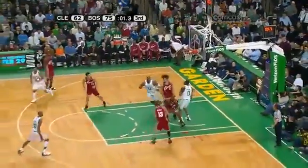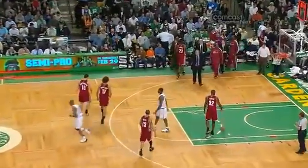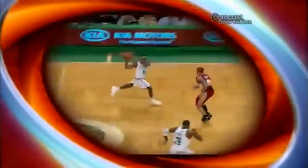Posey misses deep. And that will do it here in the third quarter. Celtics have got themselves a 13-point lead. 20 points for Ray Allen. Again, he always plays well, it seems, against the Cavs. 20 for LeBron, but he's been stuck on that number for a while. We got 12 minutes to go. 75-62 Boston on Comcast SportsNet.